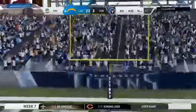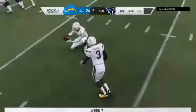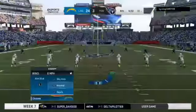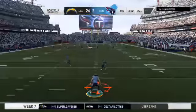The offense, they've had some sloppy moments. Sloppy there again on that one, and it could be the backbreaker. From a defensive perspective, if the offense is going to be sloppy, you've got to take advantage of that, and that's what they've done all game long.